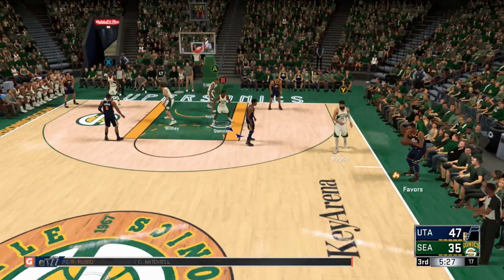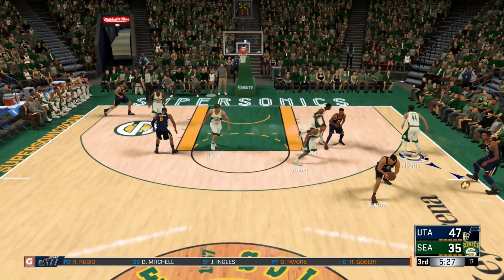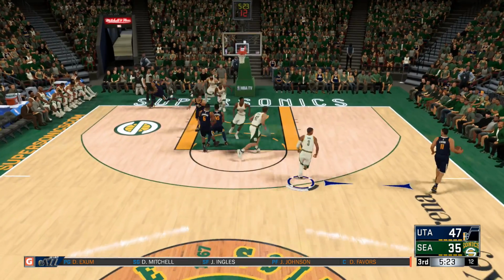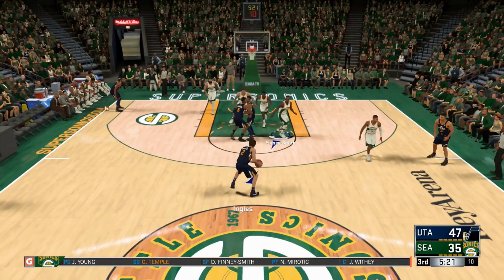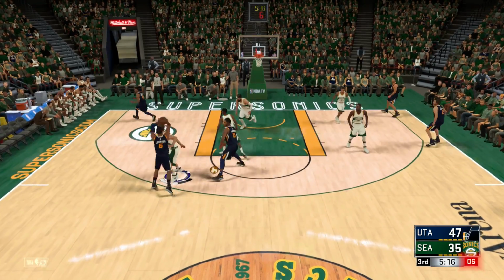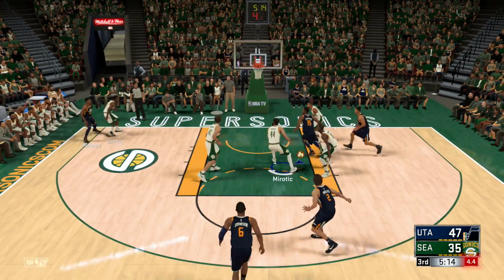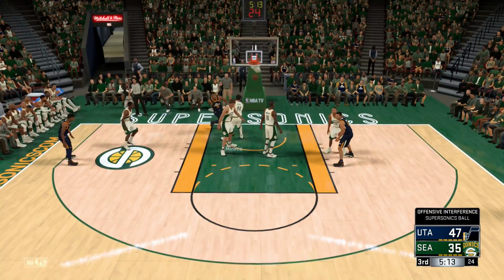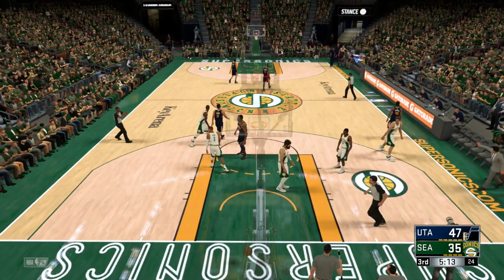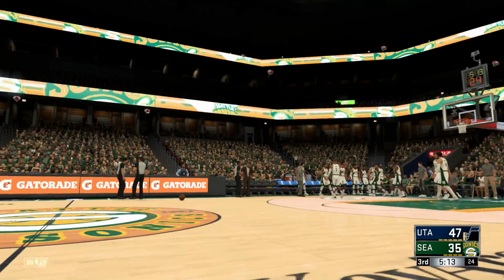A different look for Utah. Johnson comes in for Gobert. And it's Dante Exum in for Ricky Rubio. There's a screen. Kicks it to Ingles. Johnson outside. He feeds it to Mitchell. From deep. Oh, he touched it while it was in the cylinder. That's offensive basket interference. Burks, he's checked in for Utah. Seattle calls timeout.